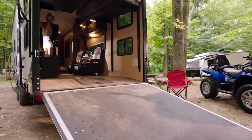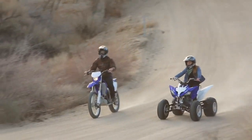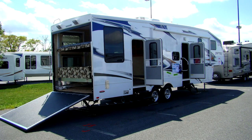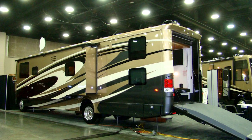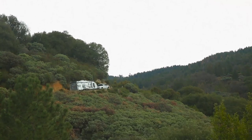There are lots of options available, including a generator, making the toy hauler fully self-contained. Because toy haulers are so popular, it's not uncommon to see fifth wheel trailers and motorhome toy haulers too. So prices can range from $25,000 to well over $150,000.